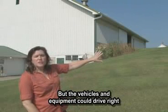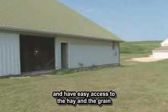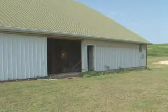But the vehicles and equipment could drive right up to this soil bank on the second level of the barn and have easy access to the hay and the grain and all the things they would need to actually run the farm.